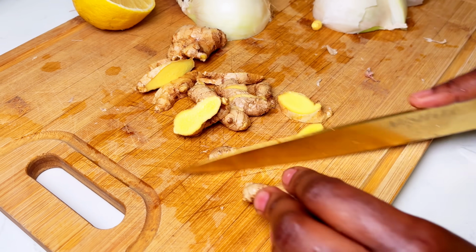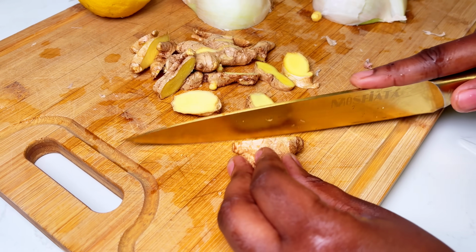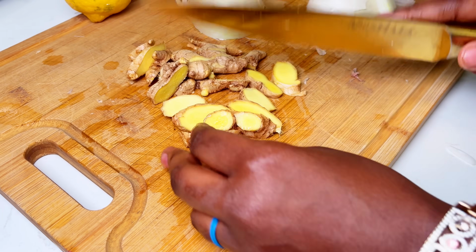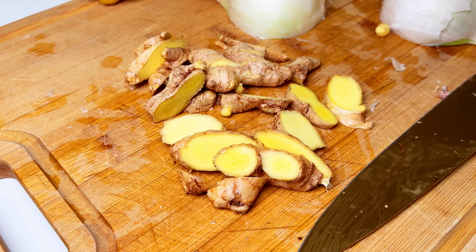Can you smell that? All right. Oh, I smell you and you smell. No, you don't smell me. You smell the ginger. You got perfume on. It smells good. What you want me to say?